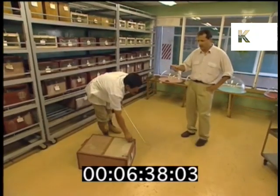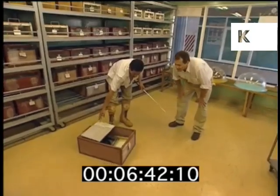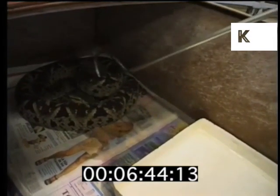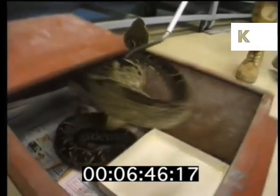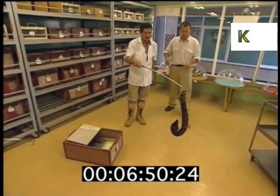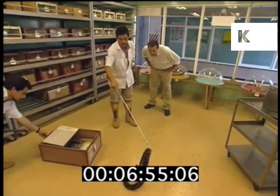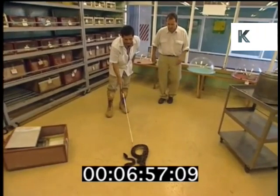This is Geraldo, the snake handler, and inside this crate is a fer de lance. It's one of the world's most venomous snakes. There's something very primeval about these things, and this is a very frightening example.